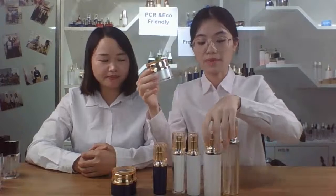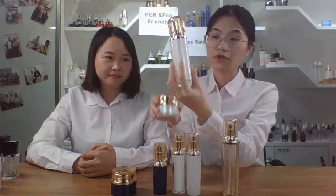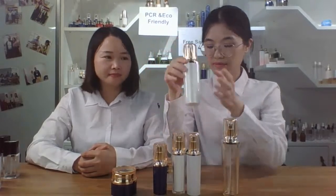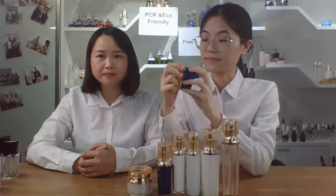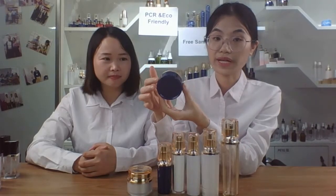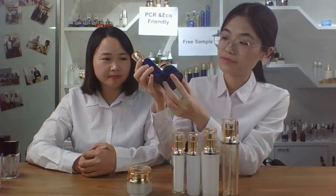Solid colors, like these bottles, it's the same color, but we do the solid color for the outer layer of the material, not a spraying effect. So it's a little different production process. And this one, you can see the blue color. This one is a solid color, the same as this. Both are in solid colors for the outer layer.